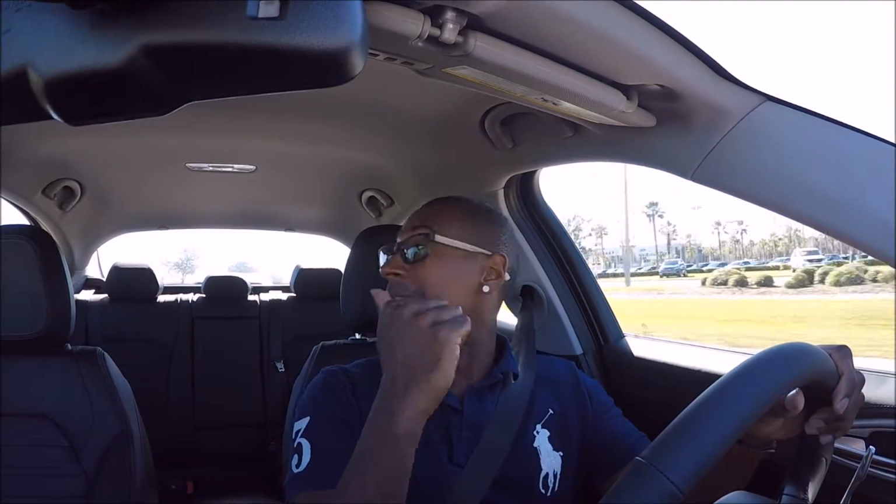Oh, it's a beautiful yellow AMG GT. I don't know if you guys will be able to see it in the back there.